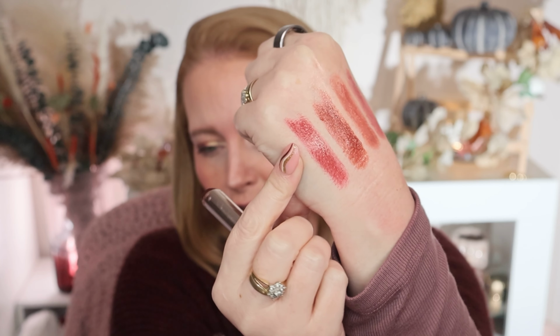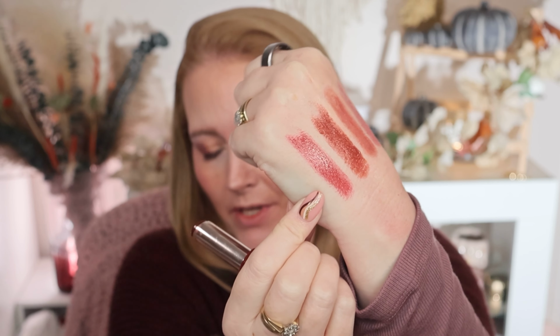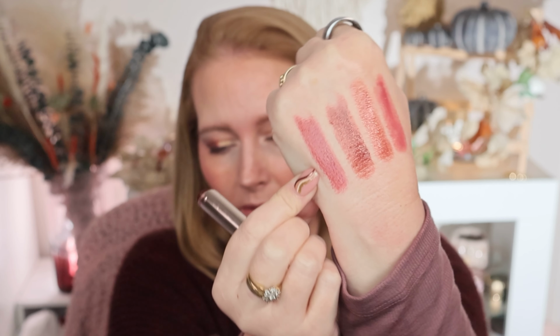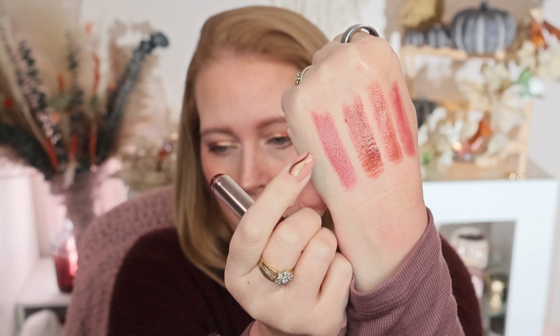You could really pick and choose between all of them depending on the look you're going for. But if I had to choose my ultimate favourite shade out of these four for this time of year, I think it would just about be Blackberry. Very, very hard to pick a winner there, but I will try this on. I think I will put some sort of liner on.